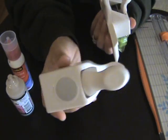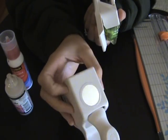Okay, number 6 would have to be my punches. So I just grabbed a few that I use most often. Oh, shoot. Is my 1-inch circle punch from Martha Stewart.